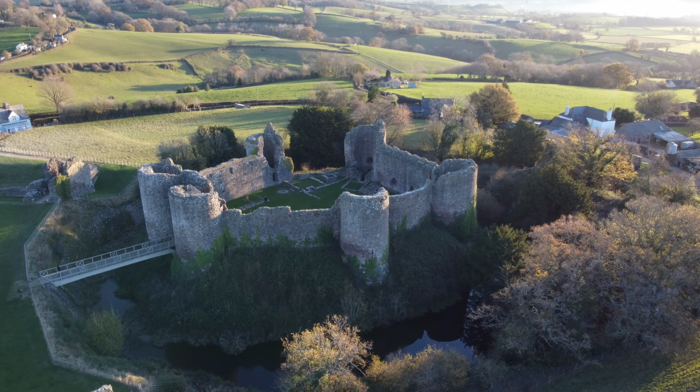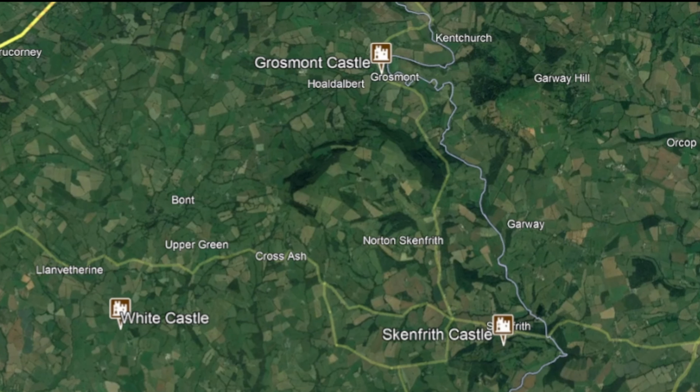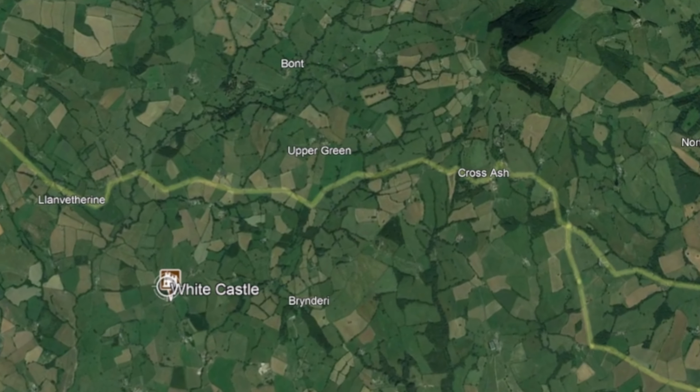William Fitzosborne commissioned the building of Grosmont, White and Skenfrith castles to protect the route from Hereford into Wales following the Norman invasion of England. In 1135, the Welsh revolted against the Normans, and King Stephen brought together these three castles to form one lordship, known as the Three Castles.